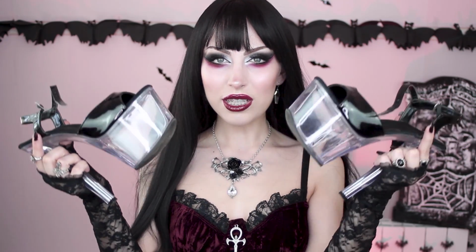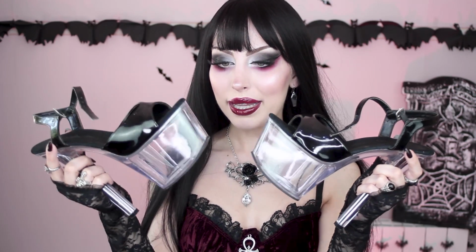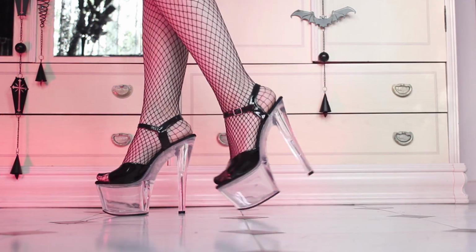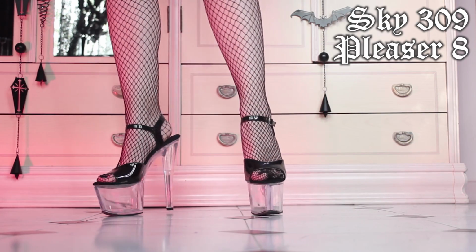And I've had these babies for more than 10 years, so let's say they've seen better times, but they're still holding up pretty well for how old they are. I've used these to go out, and now I'm wondering how I could walk outside with these, but I have. And we can probably list that as one of my superpowers. We're starting strong with this category. This is one of my favorite pair of sandals. These are from Pleaser and as usual I got them in a size 8.